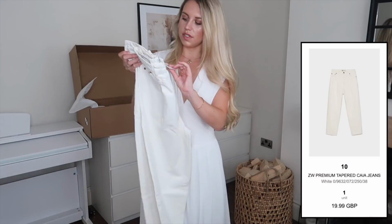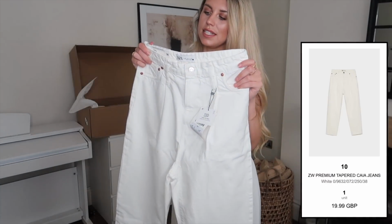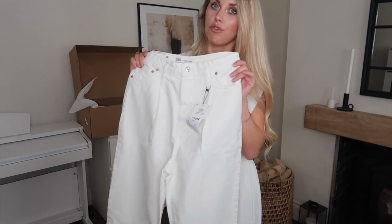I think these ones are in the sale. $19.99 these ones are. They're called the Premium Tapered Chia in off-white.